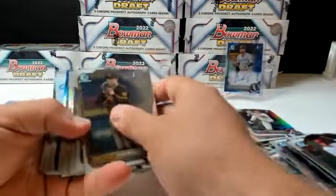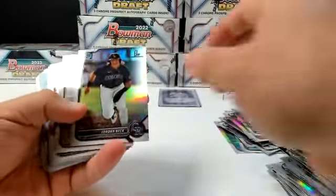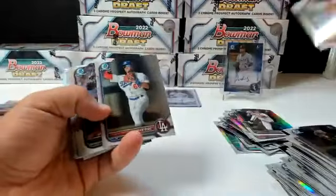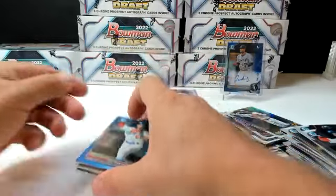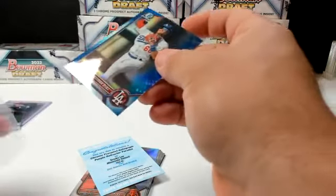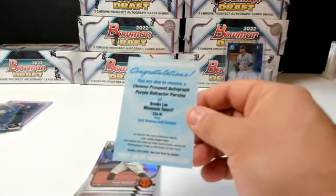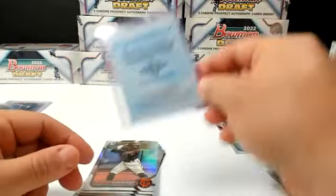We got another blue and we got a redemption here. So it's 3 autos per box. So the blue's going to be a non-auto. We got Jordan Beck, first round pick for the Rockies. Sleeve that up. Our blue is a Wilman Diaz. And our redemption is going to go to the Twins. And that's going to be Brooks Lee with a purple refractor auto going out to the Minnesota Twins. So Brooks Lee with a redemption auto going out to the Twins. Nice one.